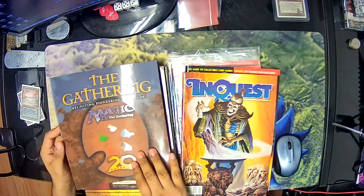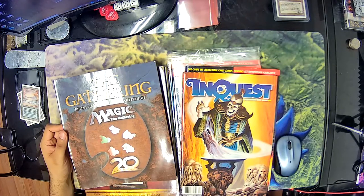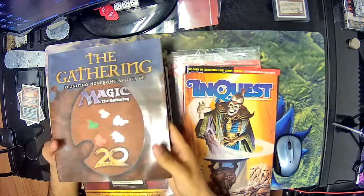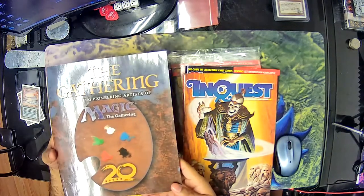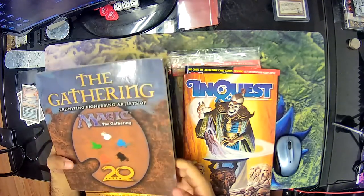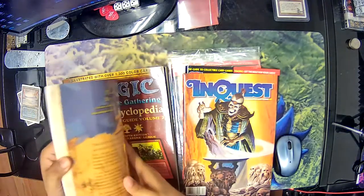Ooh, this one's a big one. I was able to get the book Reuniting Pioneering Artists of Magic: The Gathering. This is pretty cool. This is a pretty in-demand book for Magic fans. So I wanted to get the hardcover, but that's into hundreds, like probably 200 to 300 if you want the hardcover. So I was able to find the softcover. I mean, good enough.